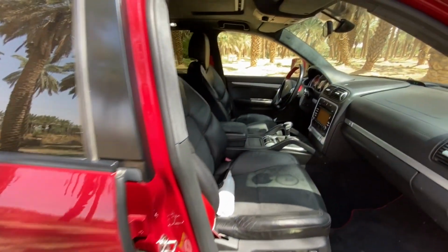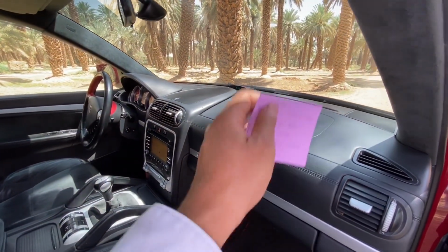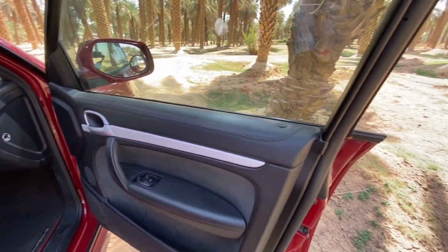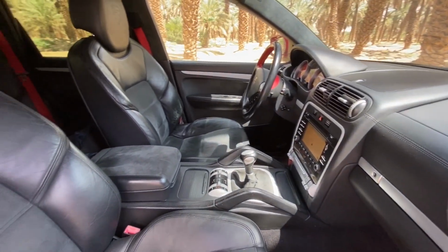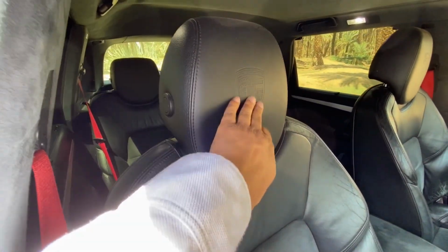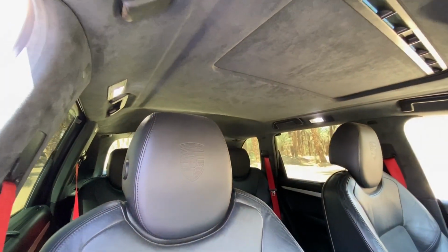But other things that are not standard are things like the leather lined dash, the upper and the lowers, all the door trimmings and everything like that. On a standard car, they actually are vinyl. They're not leather, but it's great that these ones are, and nice to have that. Got the Porsche crest there, the Alcantara headlining as well.